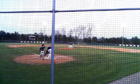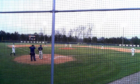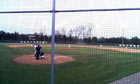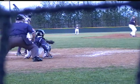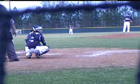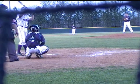Well, here we go to start the bottom of the 5th inning. Leadoff batter will be Orrin Lewis. Orrin Lewis is ready to hit. On deck, number 2, Lucas Dave, 19's on deck, excuse me. That's 19, Blake Cairns. Blake Cairns is on deck. Orrin Lewis gets a strike 1, first pitch.